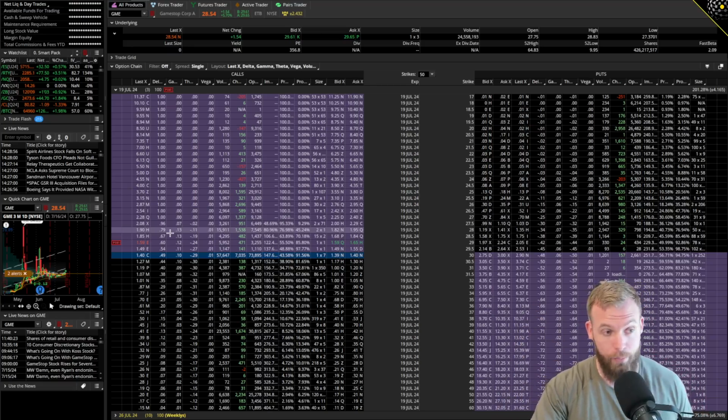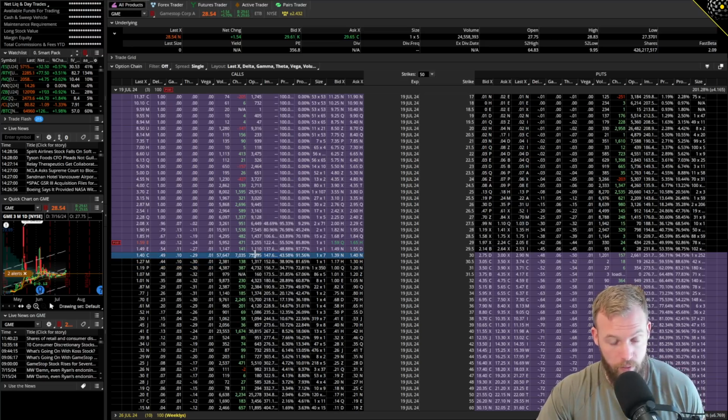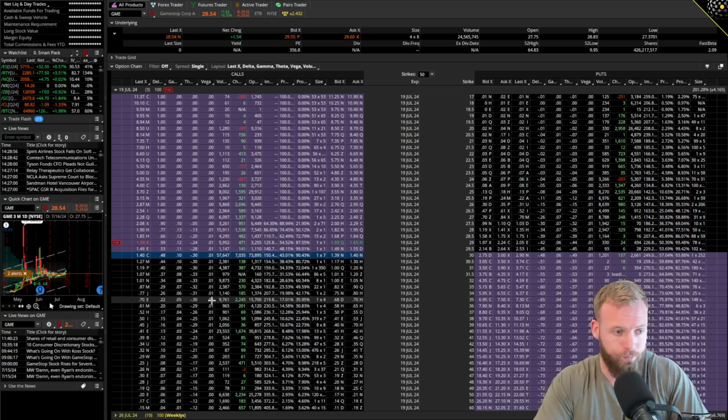It really depends on how many people scale into this, because there's a lot of weakness after this strike. Like, again, let's just keep it a buck. After the 30s, the 30 and a halves are dry. The 31s are small. The 31 and a halves are dry. The 32s start to offer something, but still not a ton. 33s are light. 34s are light. It doesn't start getting bigger until the 35s.